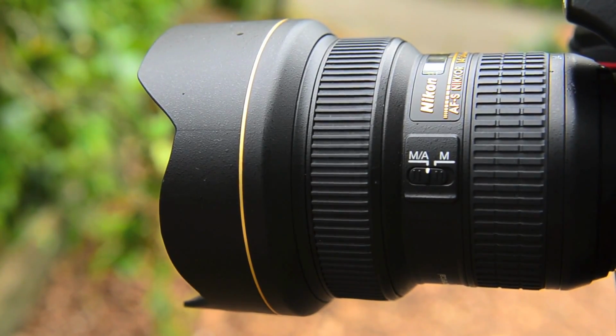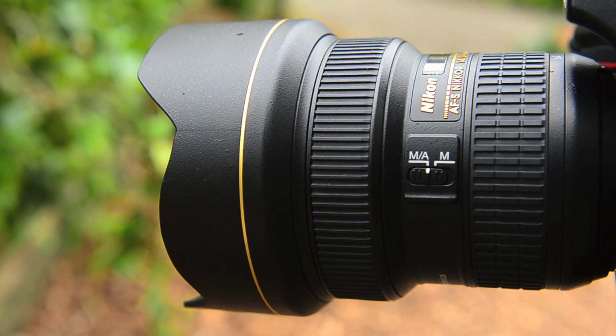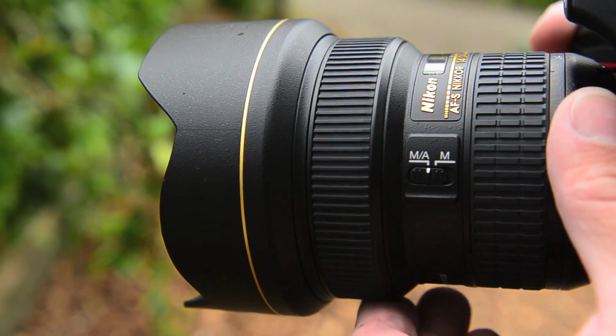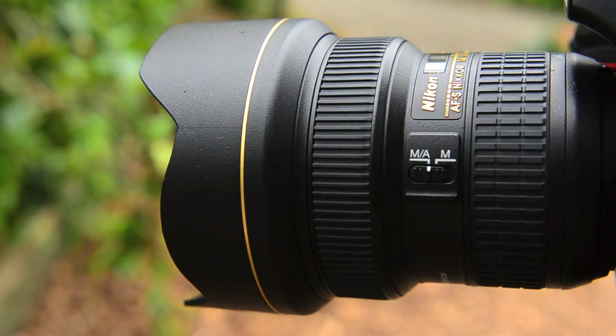Alright, so I'm using the central focus point. I've got this set on ISO auto, on fine JPEG, and to start off, let's focus it to closest focus. They both focus down to 0.28 of a meter. Let's see how long it takes the 14 to 24 to focus. Pretty instant. Let's try that again. Pressing now and done. Now let's try it from the long end, from infinity. Little shuffle at the end, but still pretty much instantaneous.